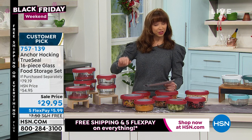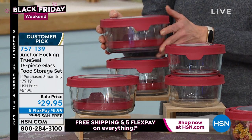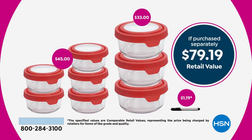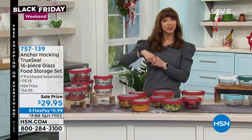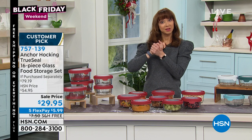You're getting five of your four cups, and then you're getting three of your seven cups. These are the big ones. So even if you're just using it for popcorn, snacks, you name it, the whole shebang. And then the lids, of course, are plastic with that great silicone seal. They're available if purchased separately, but the truth is, Anchor Hocking does not have to go on sale. They're an American icon. They also nest together, the larger within the smaller ones, so you can actually eliminate some of that cabinet space.